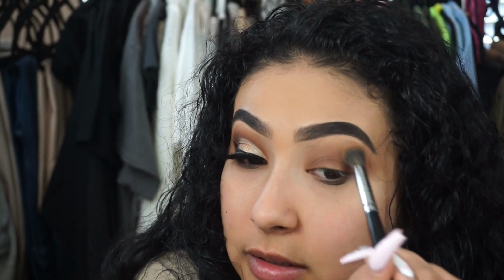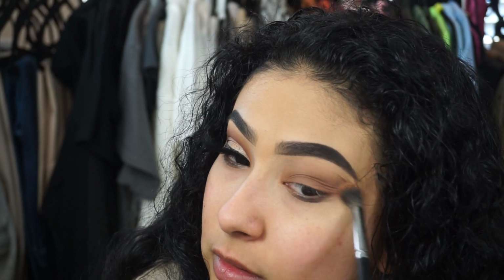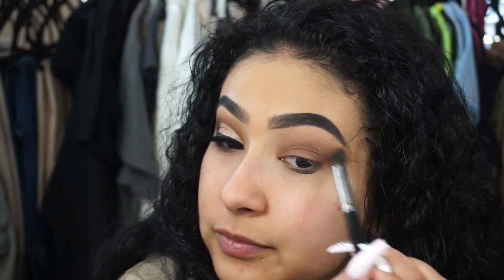Okay, and then just going back in with that second brush with Oh So Nude, and then dragging it out.